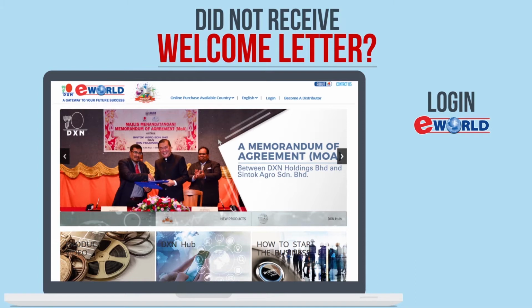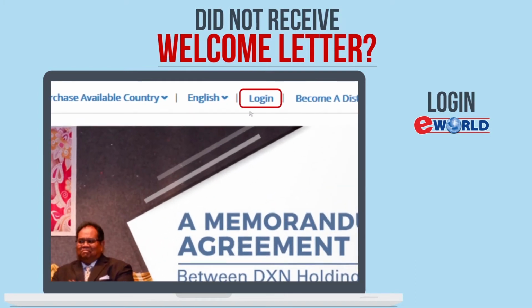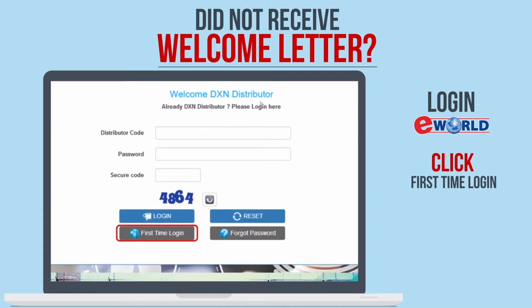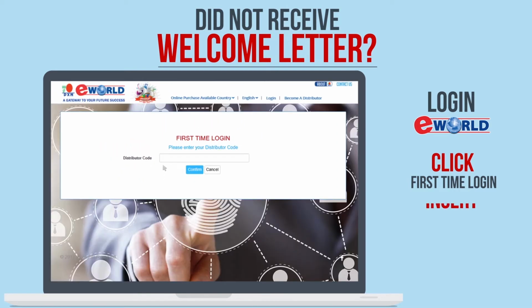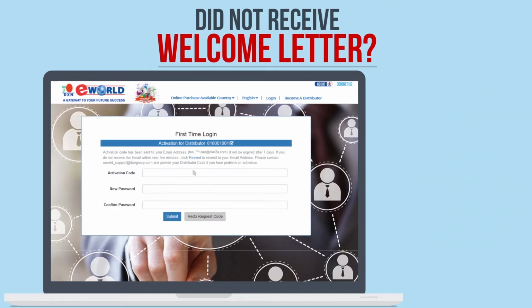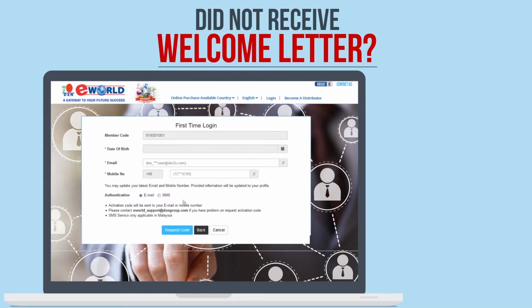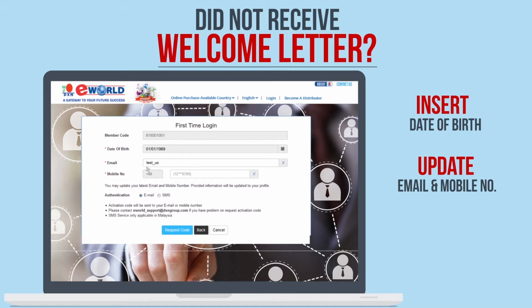First, go to eWorld and click Login. Then, click First Time Login. Insert your distributor code. Then, click Redo Request Code. Key in your date of birth for validation purposes. Then, key in your email address and phone number.